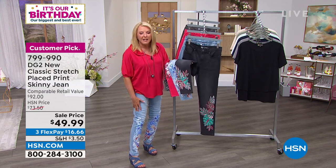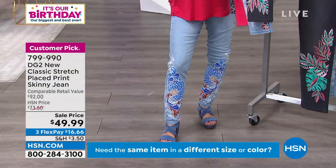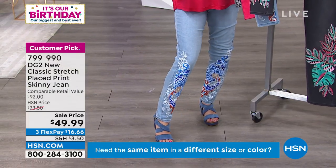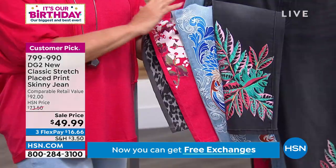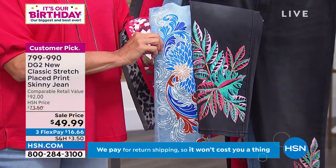I cannot believe these are down to $49.99. When Diane does these really stylized jeans, she does them one time and then it's gone. Like you never get another shot at this. And by the way, the chambray is the most popular right now.